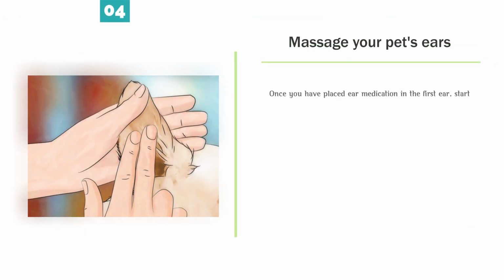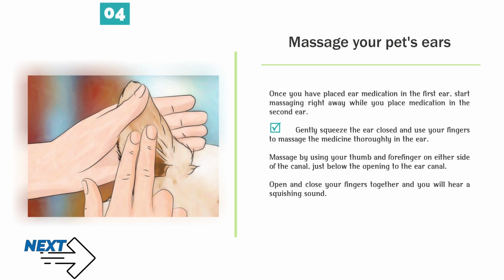Number 4. Massage your pet's ears. Once you have placed ear medication in the first ear, start massaging right away while you place medication in the second ear. Gently squeeze the ear closed and use your fingers to massage the medicine thoroughly in the ear. Massage by using your thumb and forefinger on either side of the canal, just below the opening to the ear canal. Open and close your fingers together and you will hear a squishing sound.